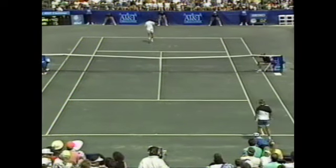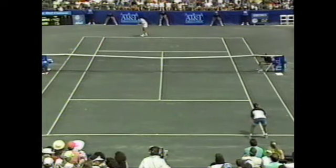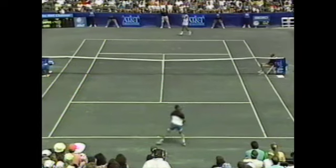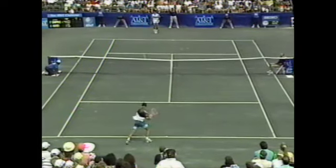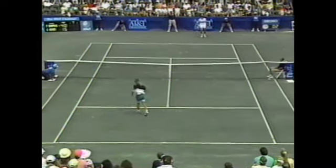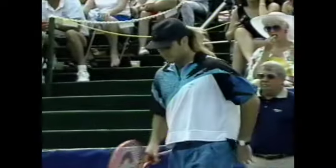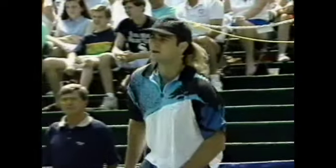40-15. Agassi has never lost a match here at Horseshoe Bend. 40-30. That's a shot that Andre Agassi really loves. He sees the ball coming into the middle of the court. With great footwork, he gets around it and hits it as hard as he can into the open court.